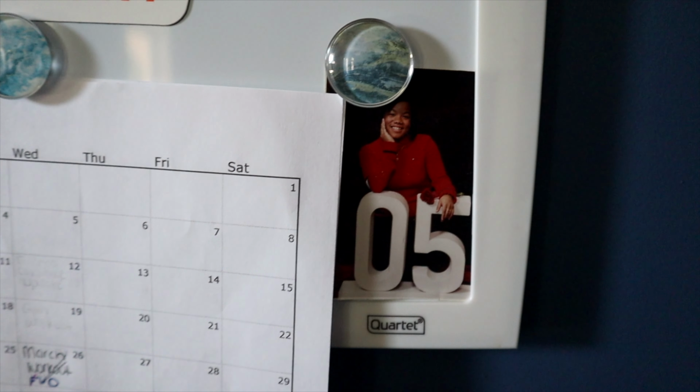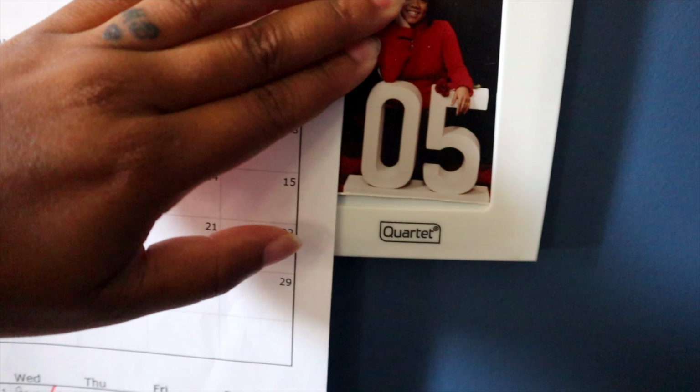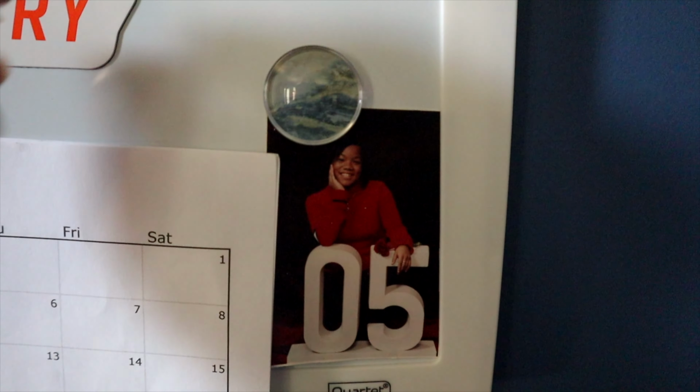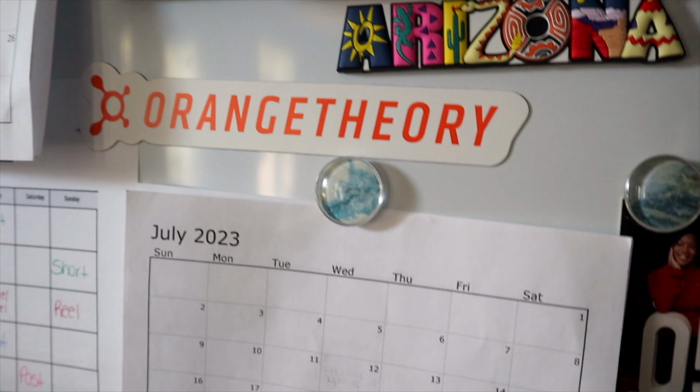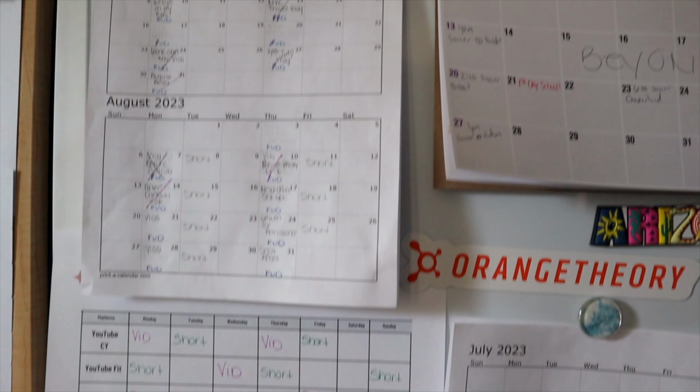And look at me, y'all. This is me in 2005 when I graduated high school. Oh my God, those are my senior pictures. Look at me. How crazy is that? I have my little wrap going. Y'all remember those wraps.